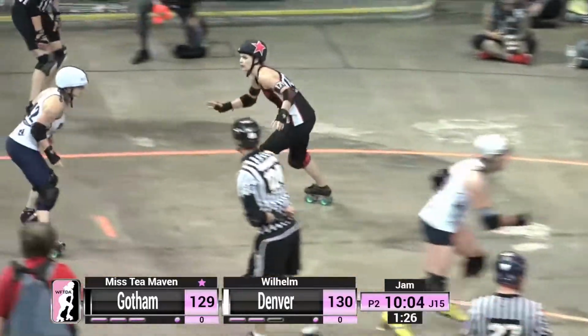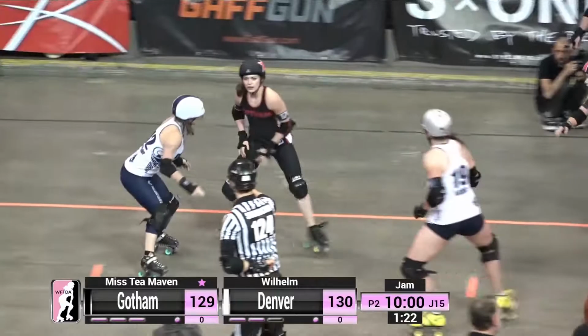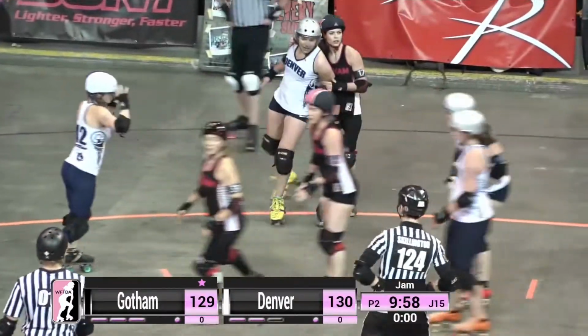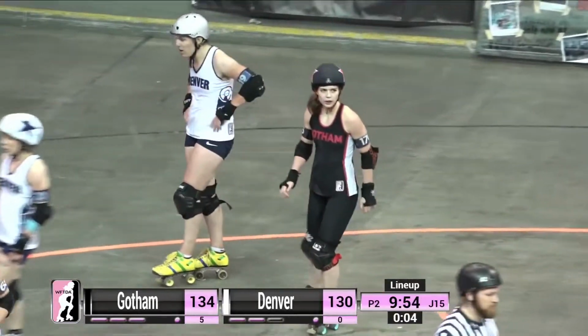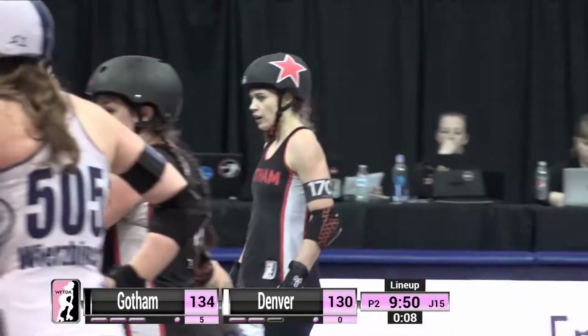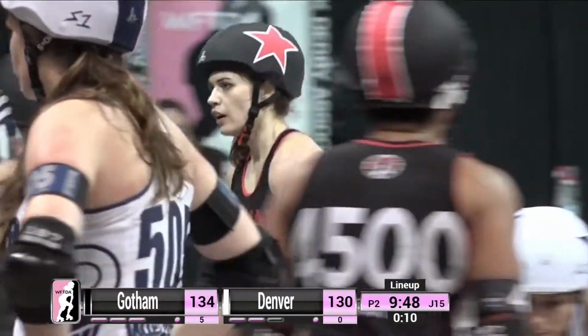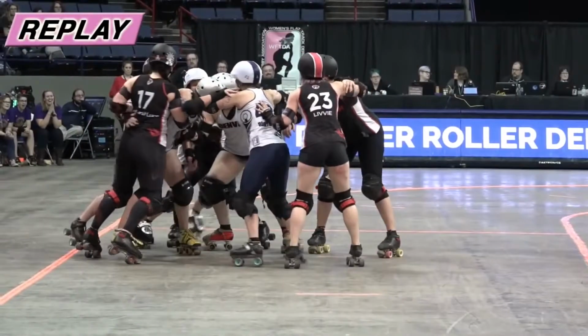Leah Davidson trying to apex jump to get in front of Misty Maven, who's now looking at her bench to say, when should I call off? She does collect all 5 points on that scoring pass. Here's another lead change back in Gotham's favor. They're up by 4, 134 to 130. 9:40 left on the period clock.